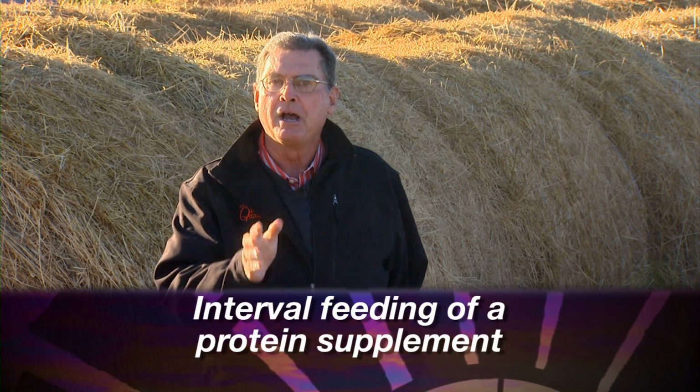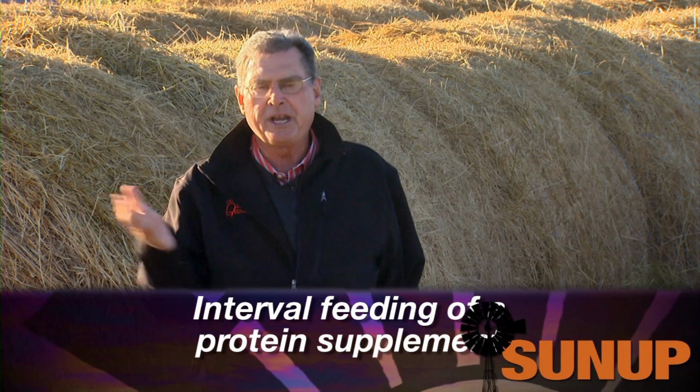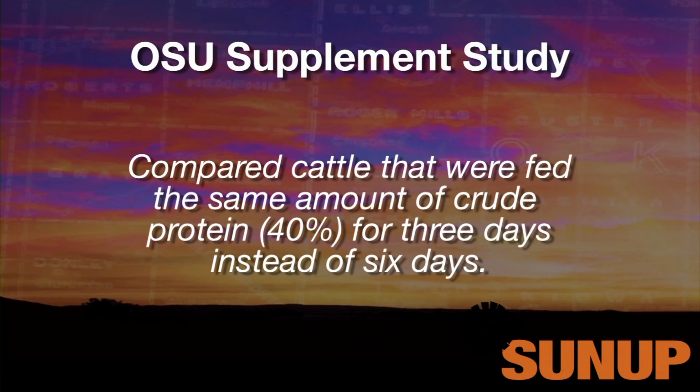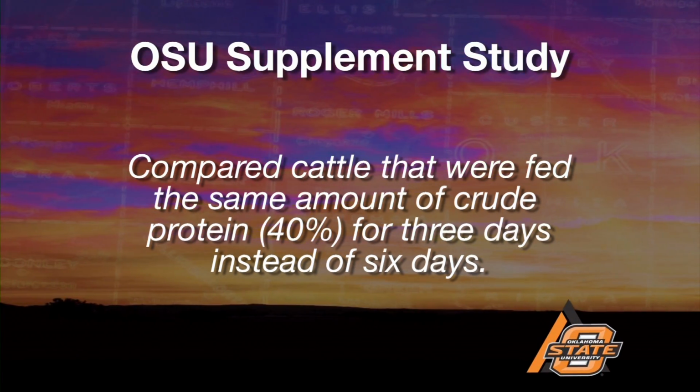What I'm talking about is what we call interval feeding of the protein supplement that goes along with that hay. An experiment was done back in the 1990s here at OSU, where they looked at feeding a high protein supplement either 6 times during the course of a week or only 3 times in the course of a week. Both sets of cows got exactly the same amount of the protein supplement, but the difference was whether the cows were basically fed every other day or virtually every day.